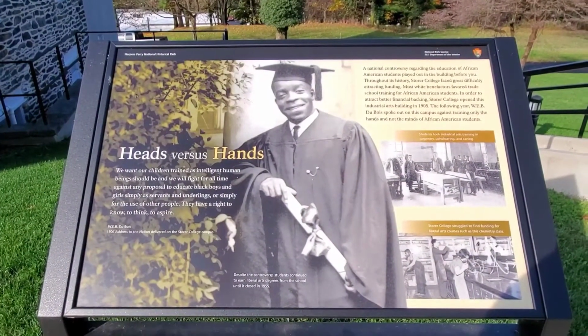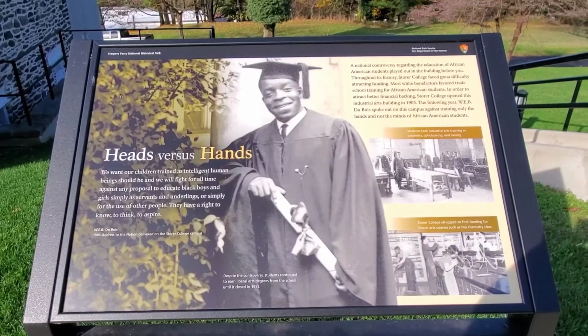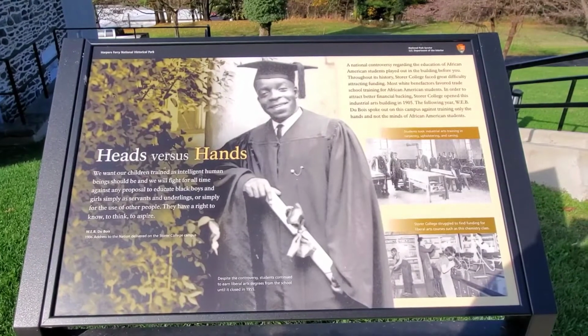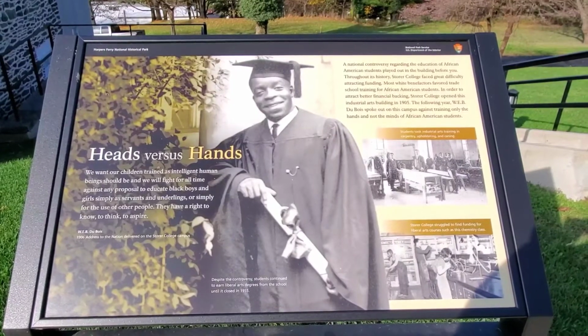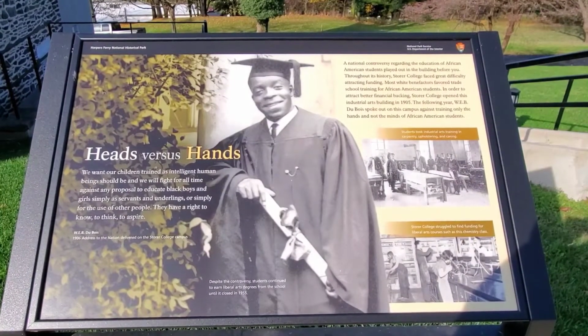Heads versus hands. We want our children trained as intelligent human beings should be, and will fight for all time against any proposal to educate black boys and girls simply as servants and underlings, or simply for the use of other people. They have a right to know, to think, to aspire.